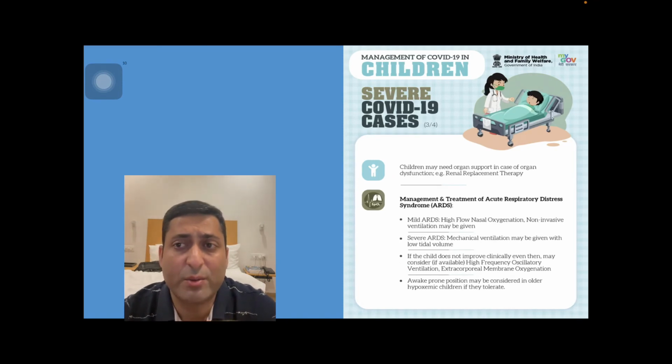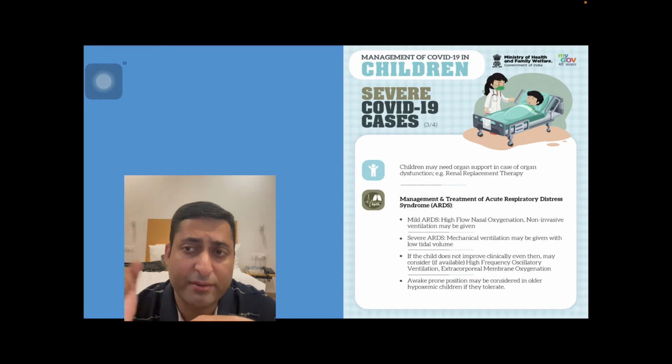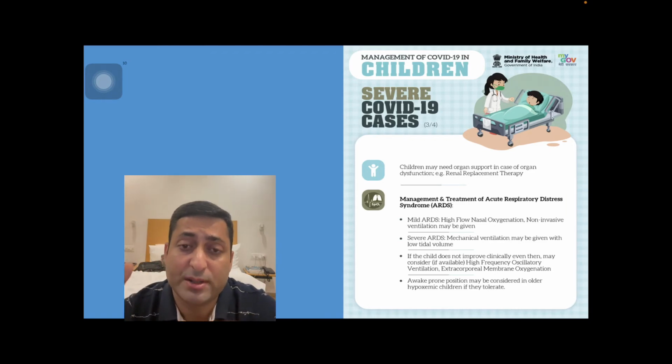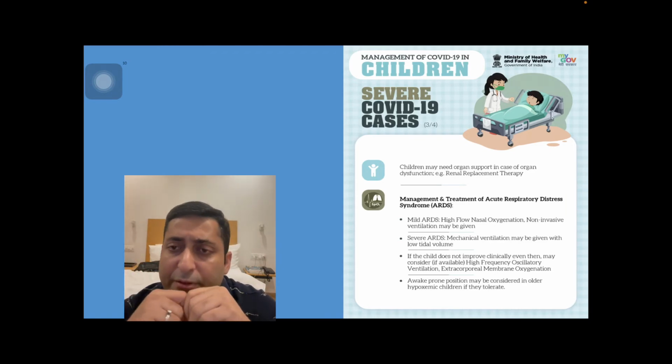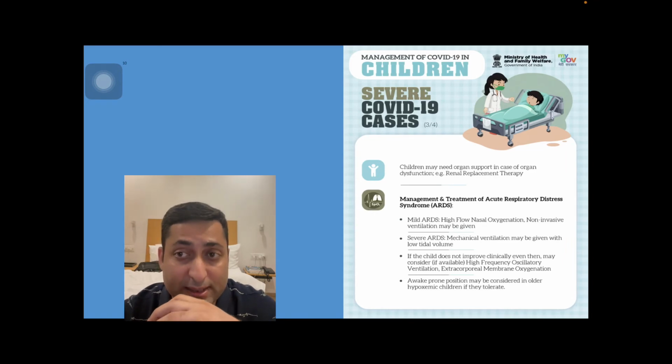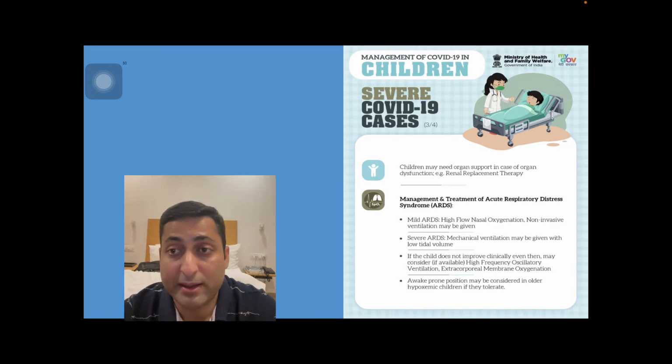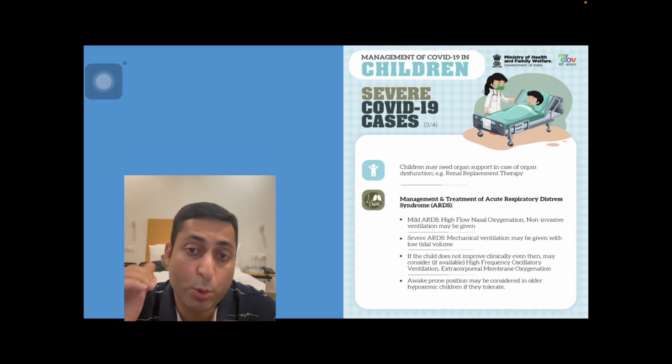These children may need organ support in case of organ dysfunction, like renal replacement therapy. What are the protocols for management and treatment of acute respiratory distress syndrome in such patients? If the patient is having mild ARDS, then high flow nasal oxygenation should be given. Non-invasive ventilation, if the patient is compliant, can be considered. If severe ARDS develops, mechanical ventilation may be given with low tidal volume.